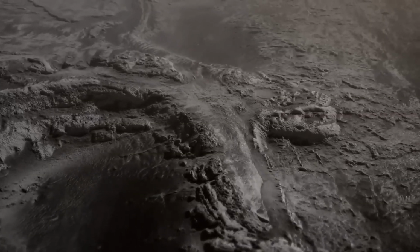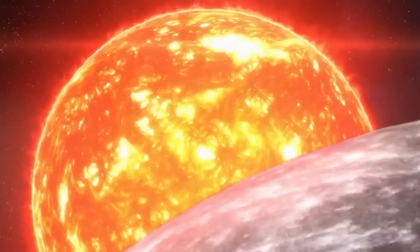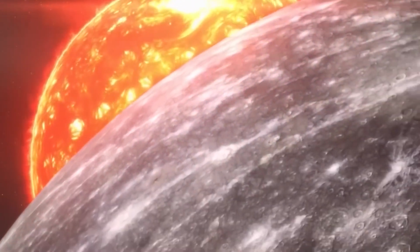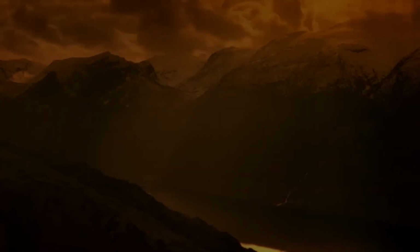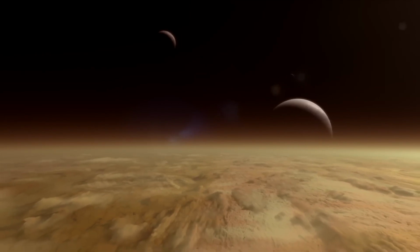If you were on the surface of Mercury, you would see the sun gradually rise and glow in the sky as it slowly advances. At a certain point, the sun would appear to stop, recede briefly, and then continue on its original path. This strange dance occurs because Mercury's rotation cannot keep up with its rapid orbit.